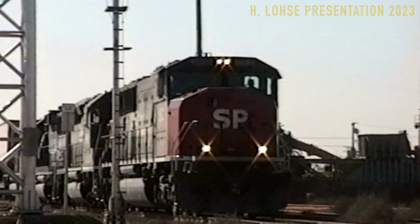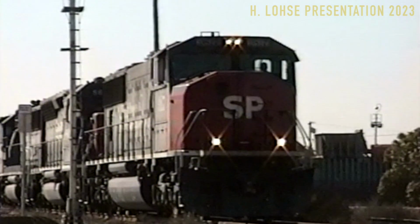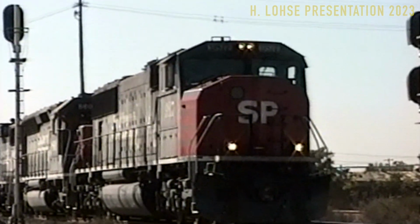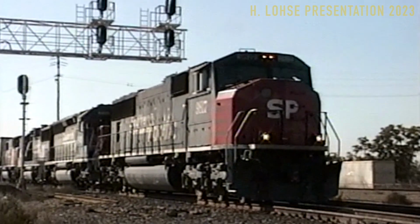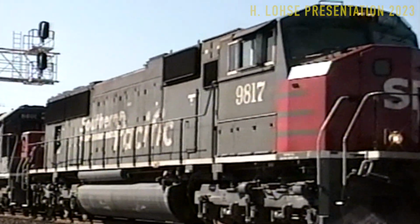SP SD70M 9817 leads an SD40M-2, a GP60, and another SD70M across the BNSF. Starting in the mid-1990s until 2004, the Union Pacific would acquire over 1,400 SD70Ms, and they would become the main workhorses of UP's motive power fleet for the next decade and a half.